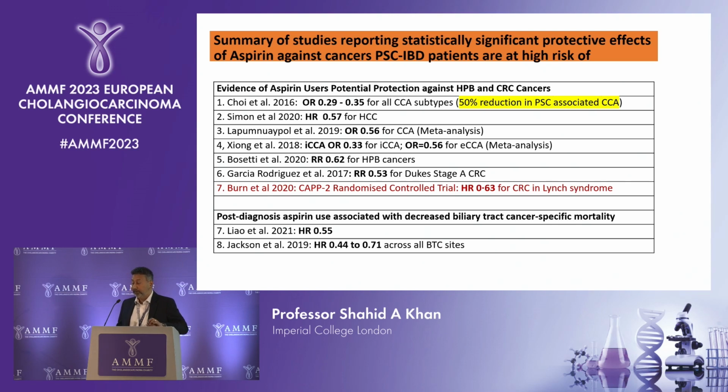Right? But that was a proper randomized controlled trial that said the cancer risk reduction was achieved and safe in that patient group. These are not patients who have liver disease. And there's also some, going back to the epidemiology data, that suggests that even after someone's been diagnosed with cholangiocarcinoma, if they're on aspirin for some other reason, they seem to have better survival. Again, that's soft data rather than hard data.